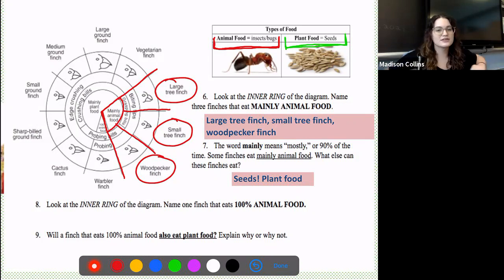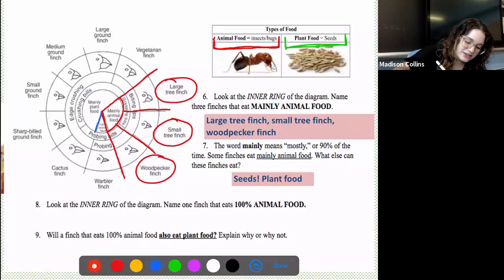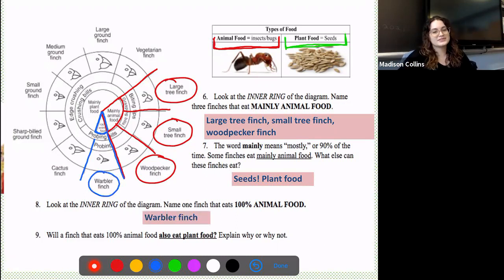Number 8, look at the inner ring of the diagram. Same inner ring, we're looking at food. And now we want to name 1 finch that eats 100% animal food. Well, if we look at the inner ring of this diagram, there's only 1 small section talking about 100% animal food. And if we cut up that piece of the pizza, we're talking about the warbler finch. That's the only one that eats 100% animal food and does not even look at seeds.